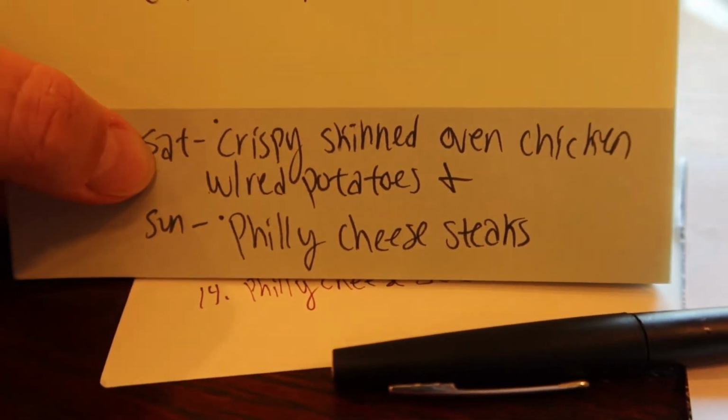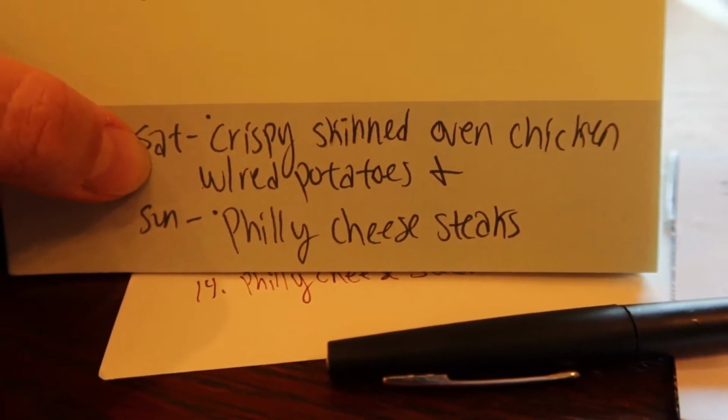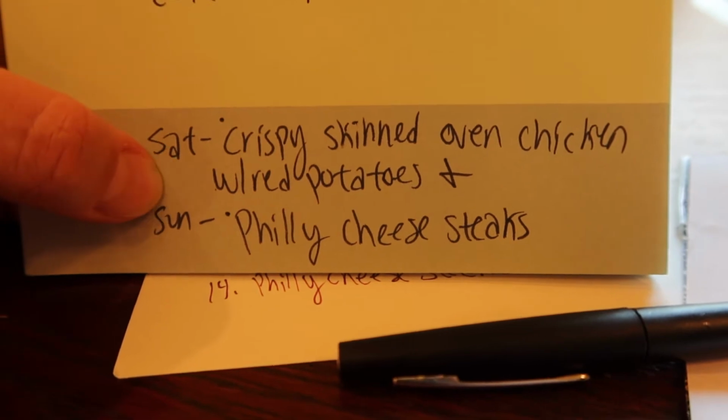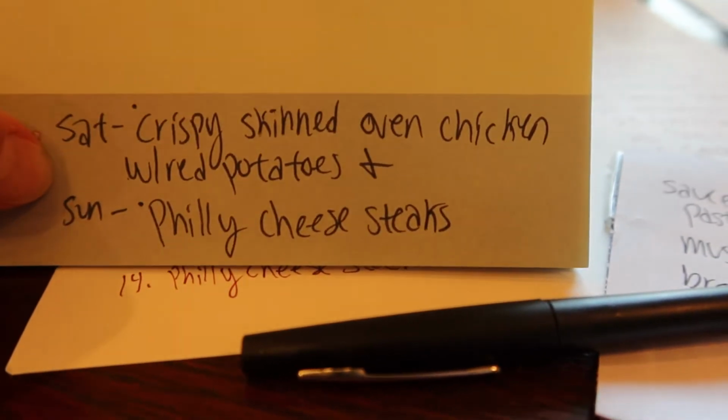I just really love turkey or chicken with gravy and potatoes. It just feels like such a comfort food to me. So I'm gonna get some red potatoes, and I think I have a packet of gravy, but I'm gonna check on that. And then it says "and blank."